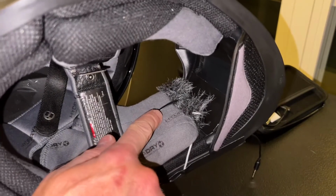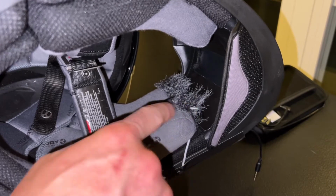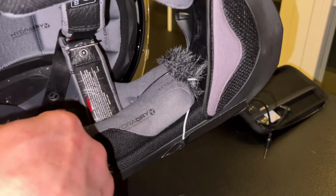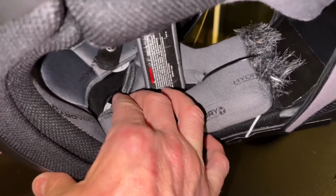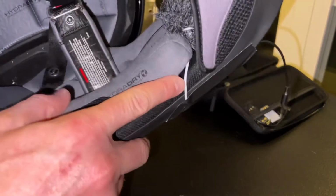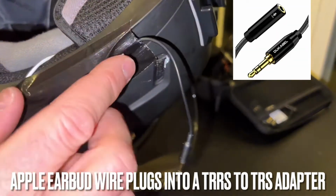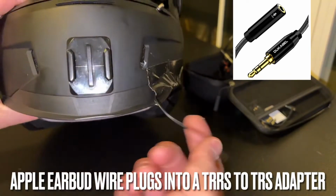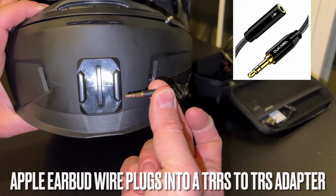So all I did was take the microphone up against the front of the cheek pad, zip tie it into the cheek pad like that, and tuck all the wire behind. I don't know if you can see, it's right behind this earpiece down here. You can kind of see the wires back there. I have the excess wire tucked behind the cheek pad, and the wire coming out the bottom. Then I used a little piece of black duct tape along the side, so when I put my camera into the front mount, I just take my plug here, plug it in, and we're good to go.